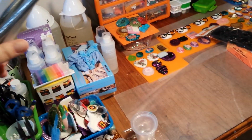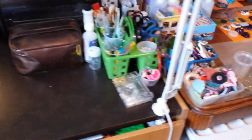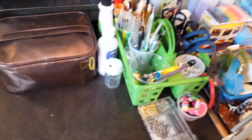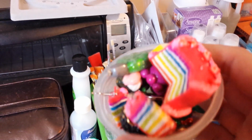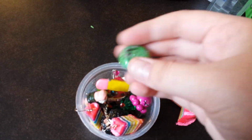And then this over here, let me move my lamp out of the way. This is my clay and bead table. I don't use this side of my table that much because I don't do clay. Sometimes when I'm in a resin rut, I will do clay, but not that often. On my table here, I've got some findings that I use for making beads and clay. I've got my little cup full of clay creations that I've made, nothing that interesting, just stuff I've found on tutorials.